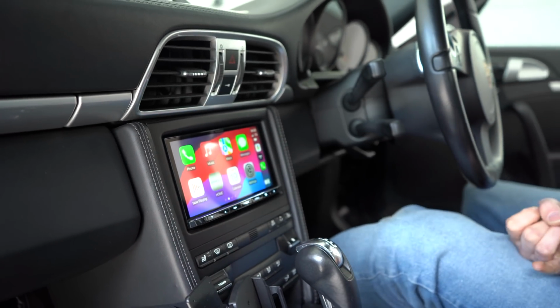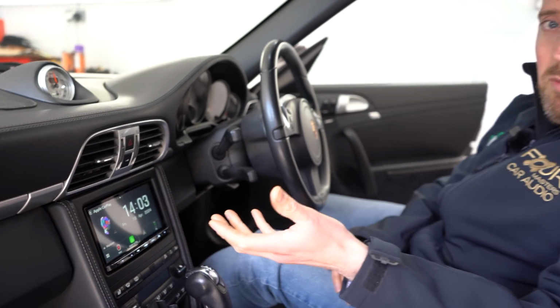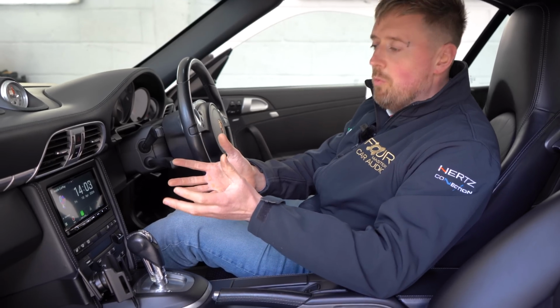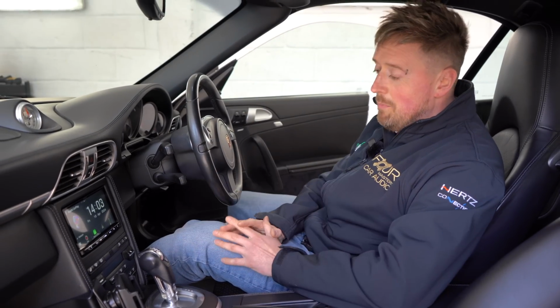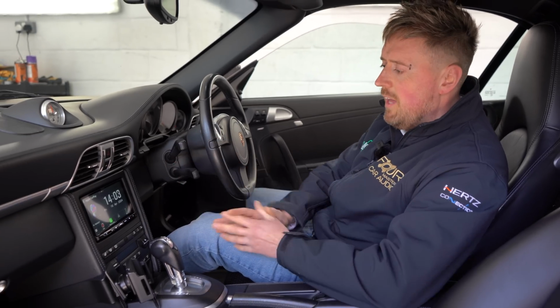You've also got things like DAB radio built in, Bluetooth, Wi-Fi, HDMI in if you want to plug an Amazon Fire Stick in. Literally has every possible option known to man. It's the best head unit available right now, other than like 9-inch floating screens if that's your forte.